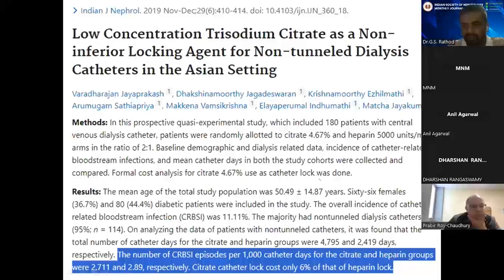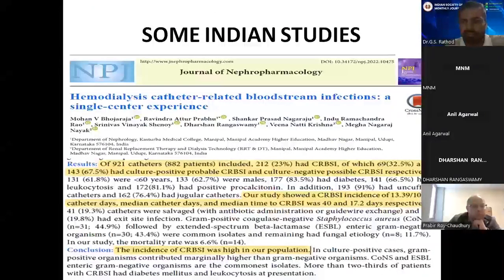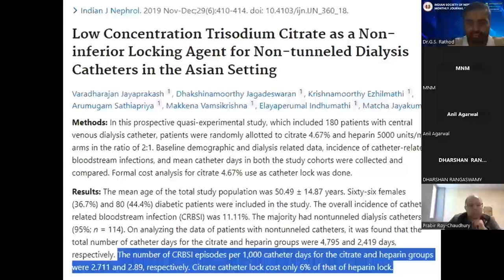So by showing these two slides, I just wanted to show that first, the incidence of CRBSI is very high in Indian population as compared to Western population. And second, that the cost is a big issue in our population.